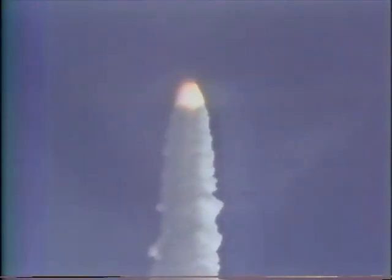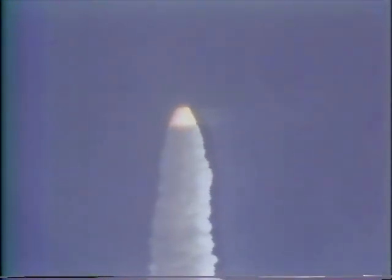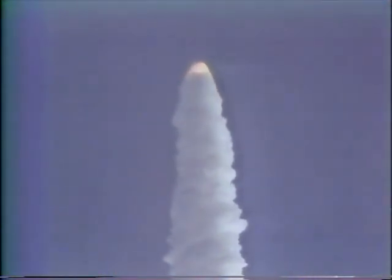Roger roll. Max Q, are you? Roger. Right now they're going through the time when they have the maximum air pressure in space. Columbia, Houston, you're go at throttle up. Roger, go at throttle up.